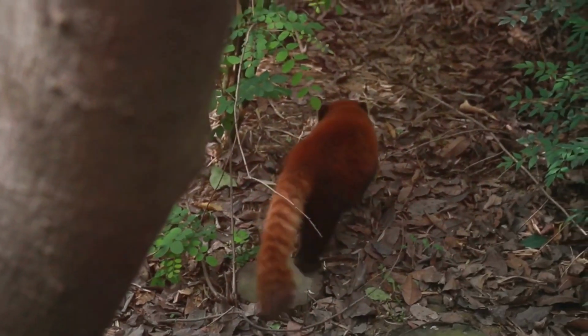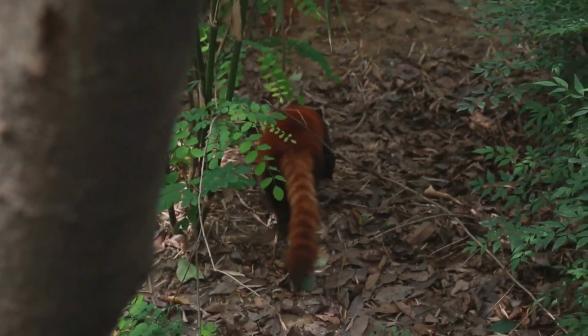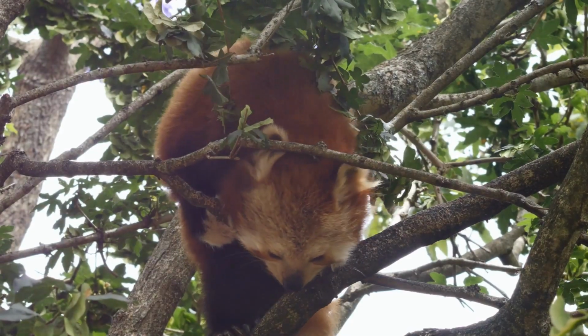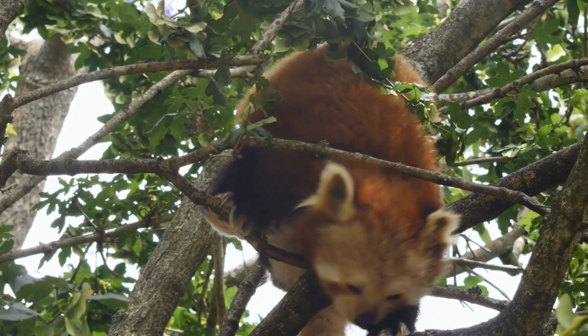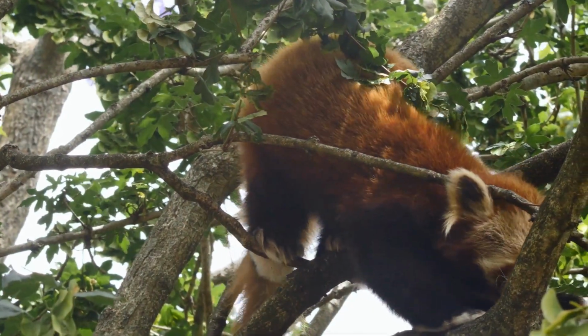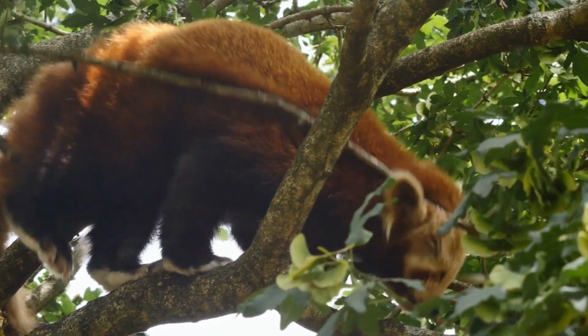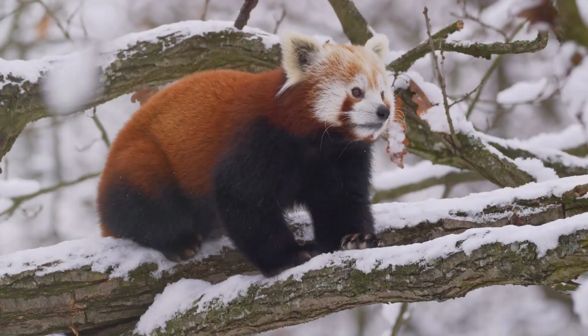Their existence is a reminder of the importance of preserving natural habitats and the role each species plays in the ecosystem. By visiting the zoo and supporting conservation efforts, we can help ensure that these wonderful animals continue to thrive for generations to come.